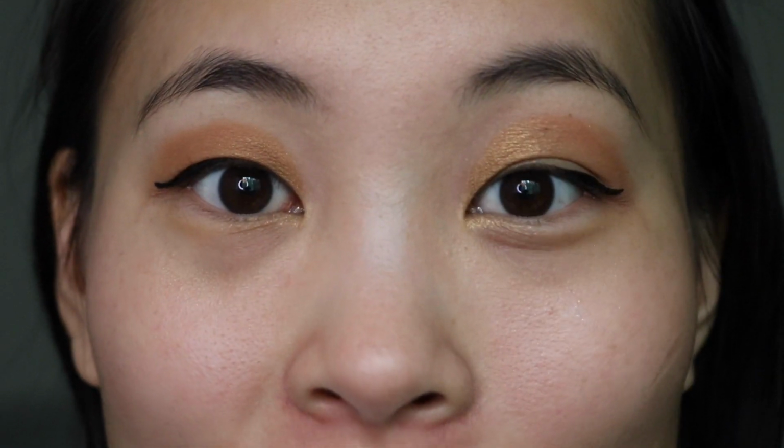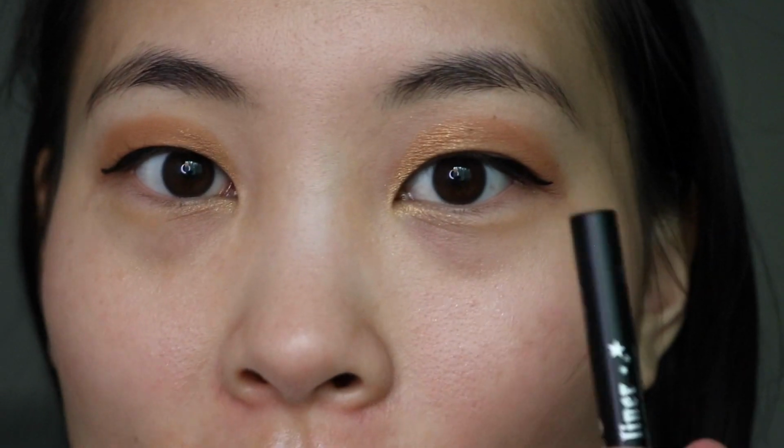So one annoying thing is that my eyelids are not even. So as you can tell, this one has a little bit more space. So honestly, sometimes I fill in more so it's higher, but in this case, I think I'm just gonna leave it.